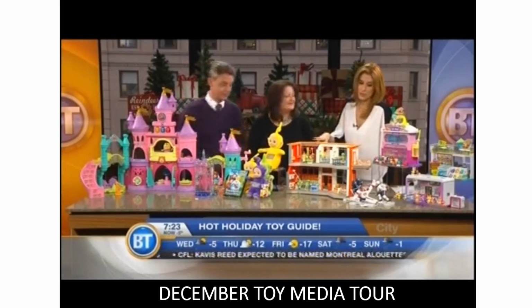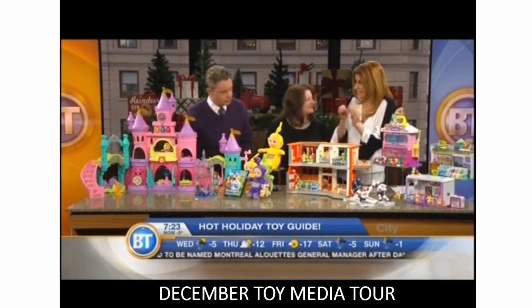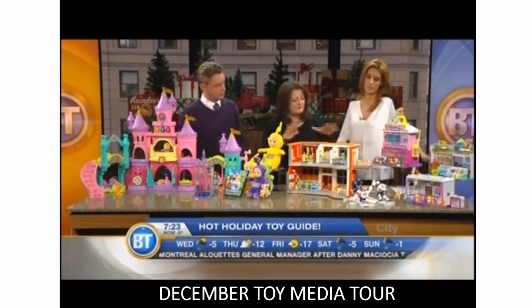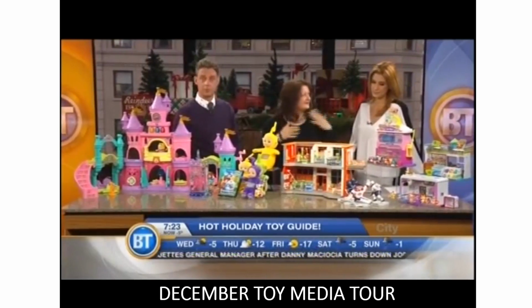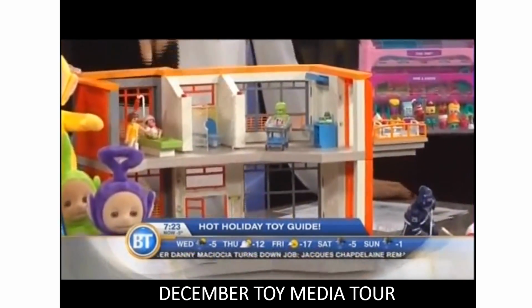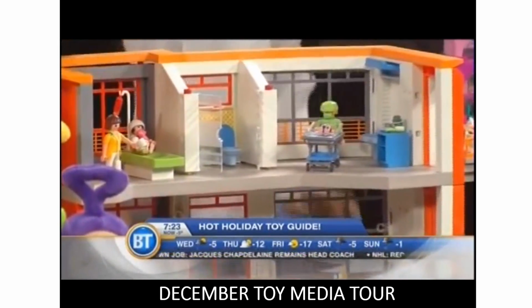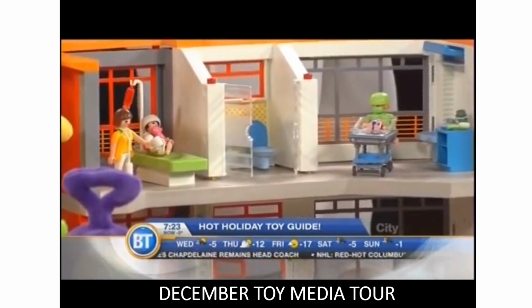Absolutely. Okay, this next one is amazing because there's so many different levels to this, and it seems to me like there's so many different things that you could do with it. This is the Playmobil Furnished Children's Hospital. Love it. Of course, kids love to think about taking care of people. We want to teach kids about nurturing. Yes. So there's patients, there's doctors. The operating table I've moved up here because they've healed his leg, and now he's in his room. Oh, he's in recovery.